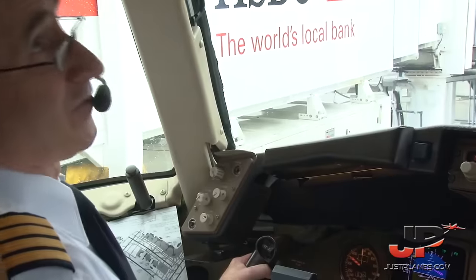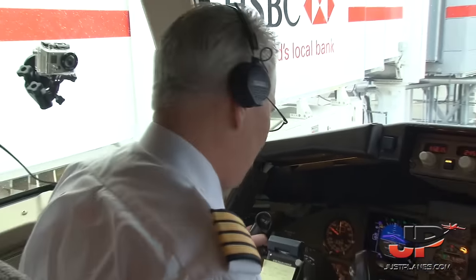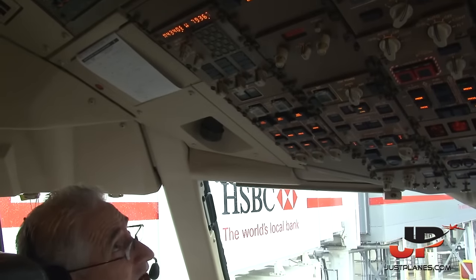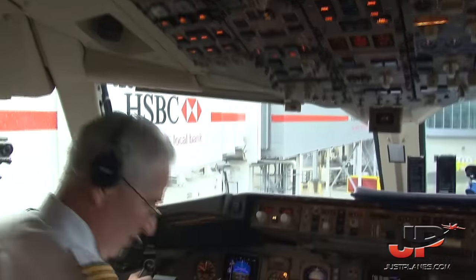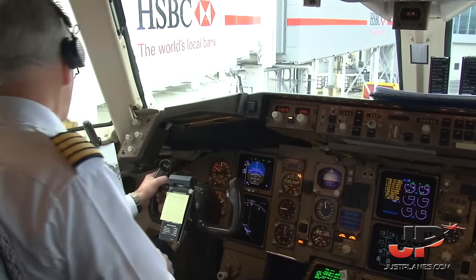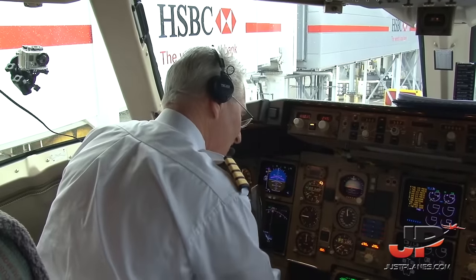So we check a few things when we first get up here. We want to make sure there's no foreign objects blocking the rudder pedals. We check our IRSs are in the nav mode and they are aligning. Actually, we've got them fully aligned at this time. And seats all adjusted. Park brake is set. We want a minimum of 1500 PSI on our accumulator. And we check a couple of items on our flight management computer. So Russ and I will do this together.